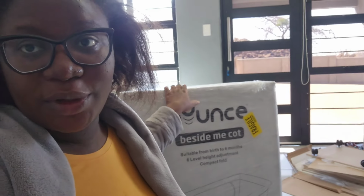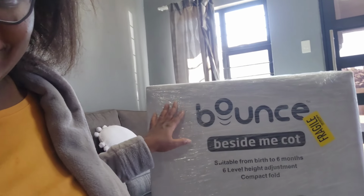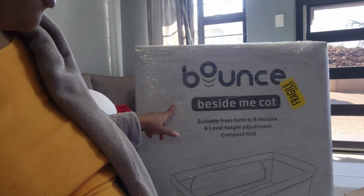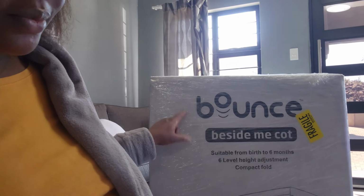I don't know who this man thinks I am, but he has challenged me to build the bassinet by myself. So this is it, the bedside bassinet. This was from Babies R Us, also from the registry. Oh guys, I'm just tired.